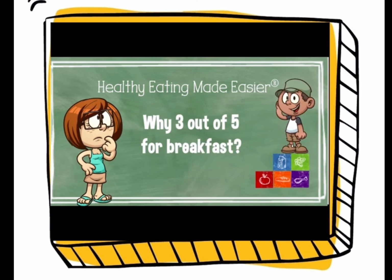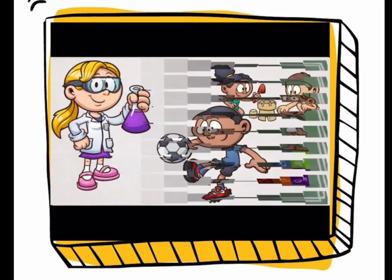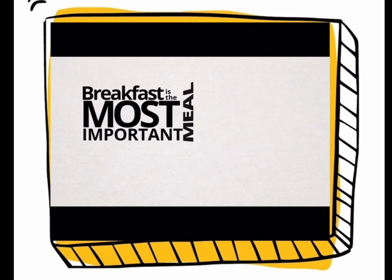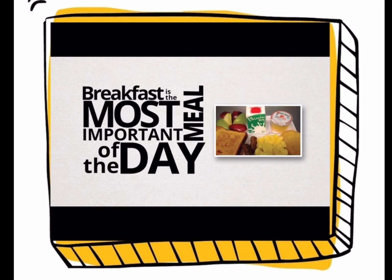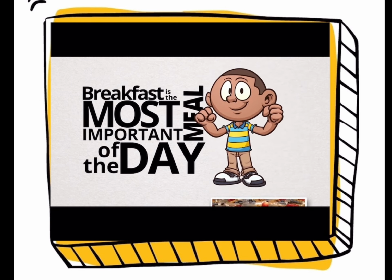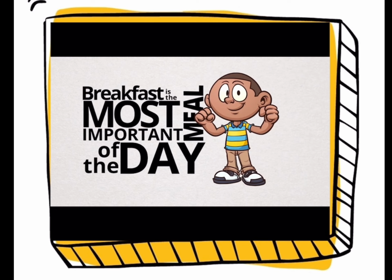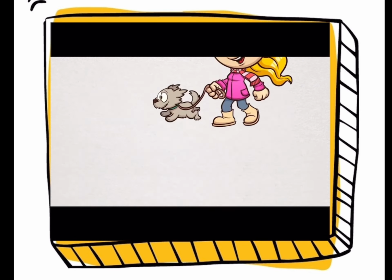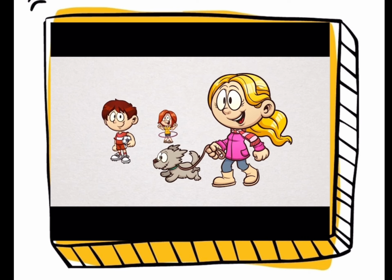Why 3 out of 5 for breakfast? Breakfast sets you up to learn and play each day. Breakfast is the most important meal of the day. A healthy breakfast and a good night's sleep are a winning combination. It is important to eat breakfast every day so that you can get all of the nutrients you need to keep your body healthy and to grow strong.